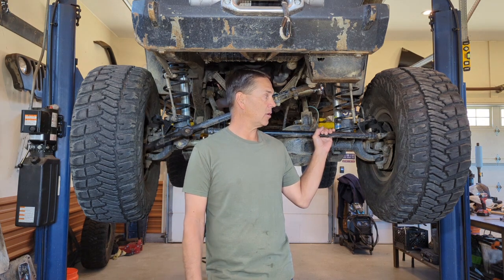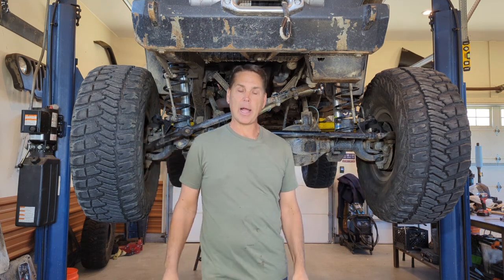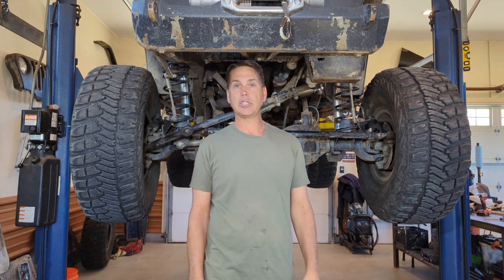So I went ahead and ordered some unit bearings. Those will come in. I'll get them both changed out, and that way it's out of my mind if I'm still experiencing any type of issue here.